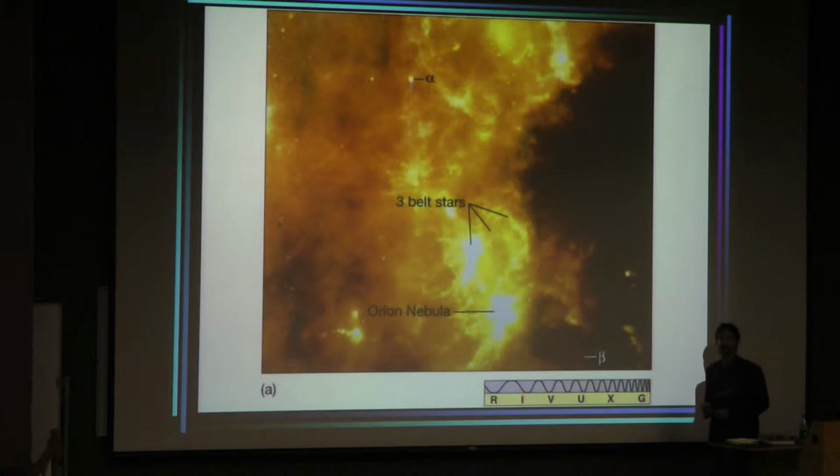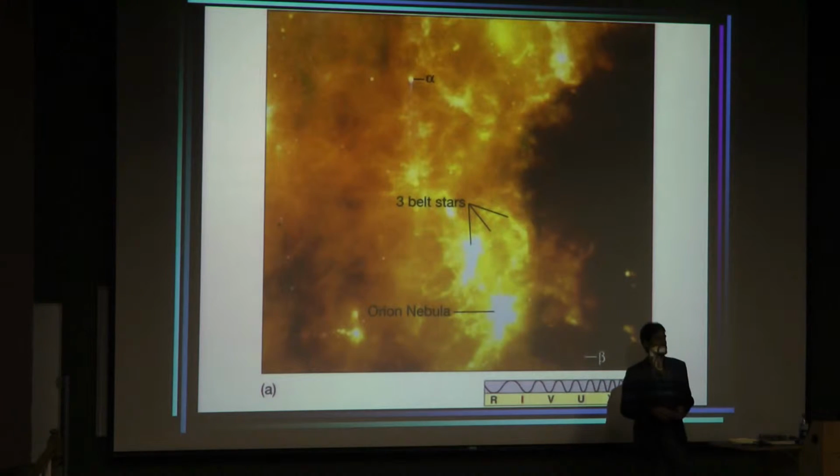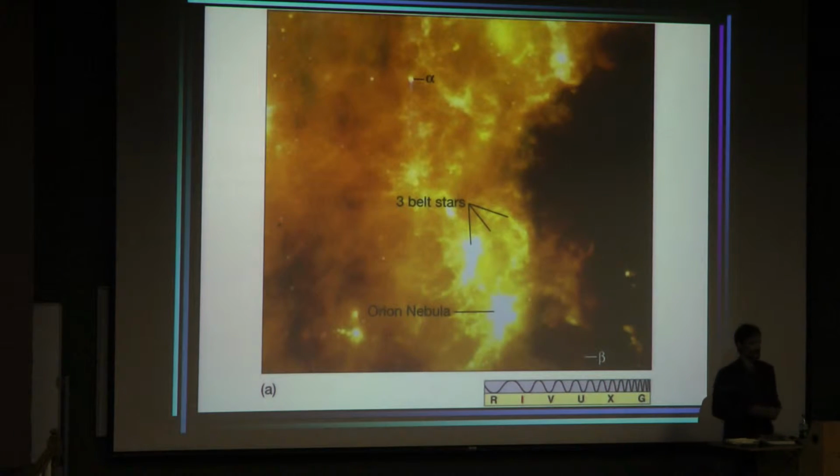actually represents a dust cloud. It's a huge dust cloud from which all these stars probably form. And some of the star formation is actually still occurring now.